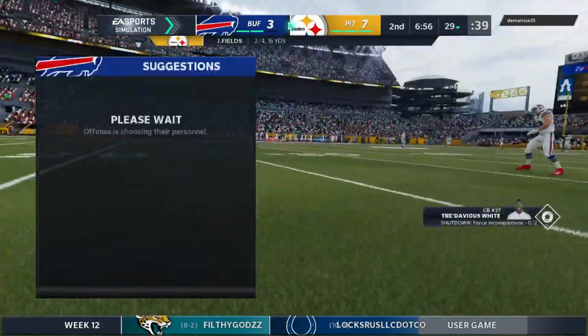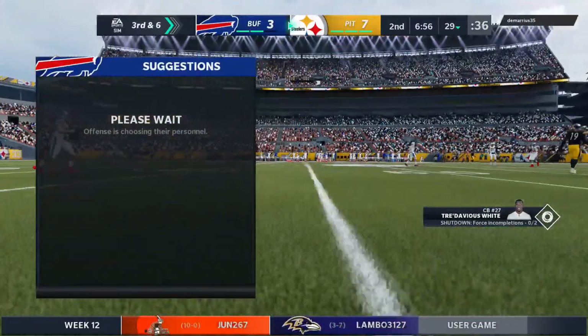The throw here is incomplete, Johnson the intended target, and it's third down.